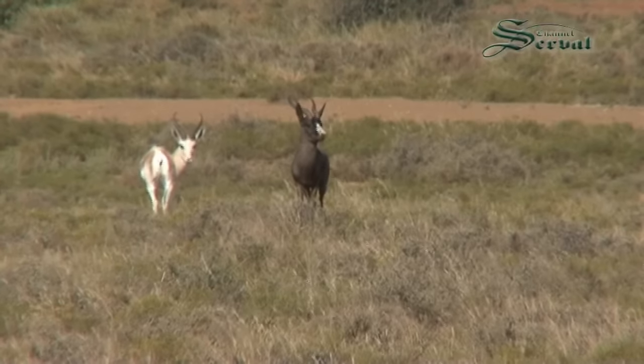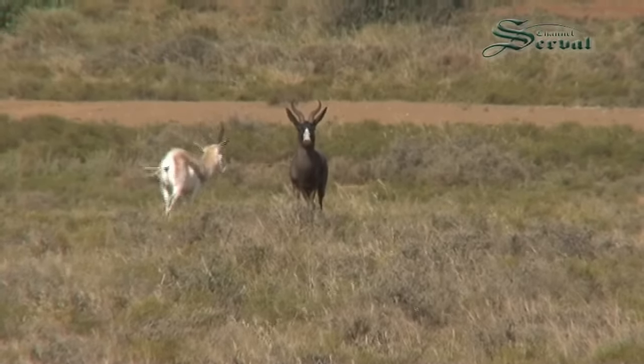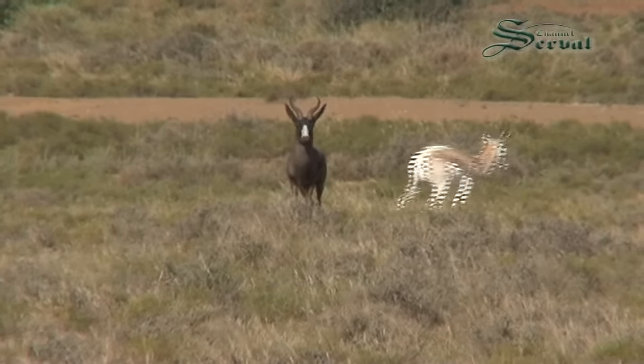not easy. They are turbocharged and they run as soon as they see you. So the shots will have to be made at distances of about 200 meters. So this is what we will attempt today.